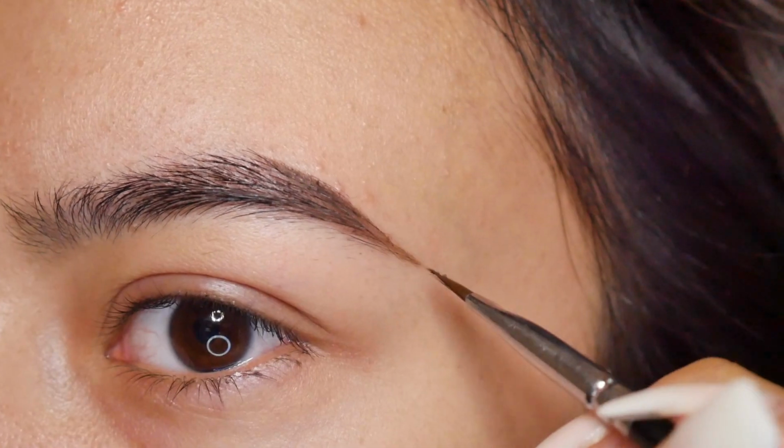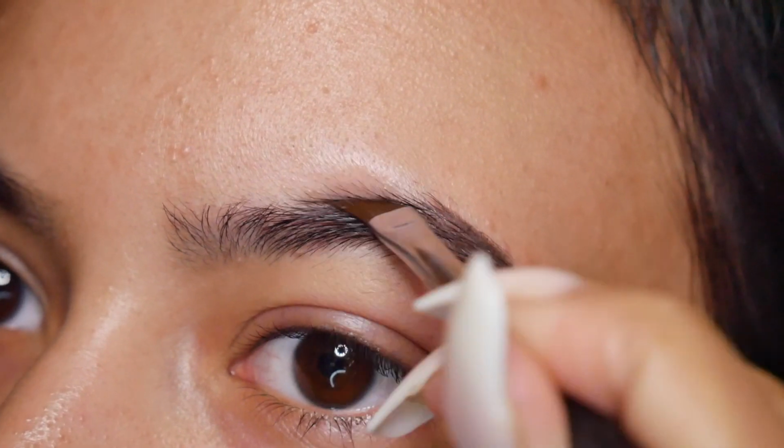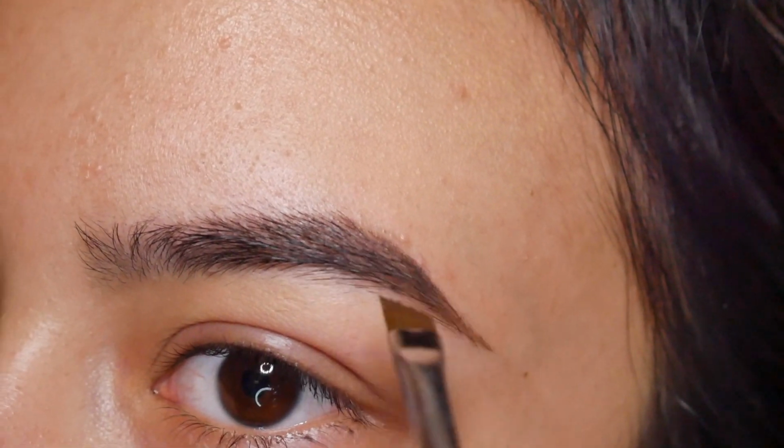I keep going in and building it up with the excess product, bringing it more to a point and dragging the product down. Then using what's left on my brush, I go through and start to try and fill out the rest of my brows with the excess product, just kind of sweeping it through and filling in the spaces that need it the most.